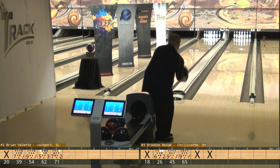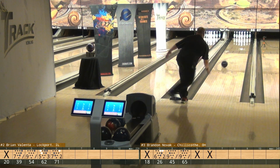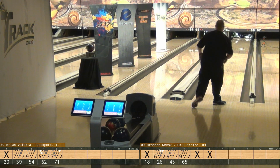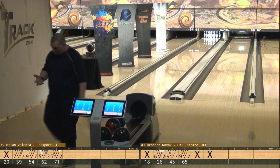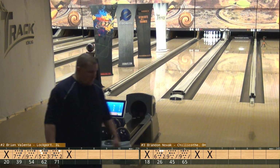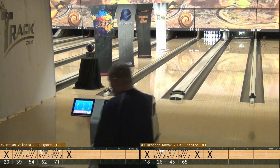And I believe Bryan's having so many issues with his hand here. This is definitely making it tough for him to fight through. And that was a great shot there. Great shot. So still down 24. Can come up here if he gets a double, cut the lead to 14.